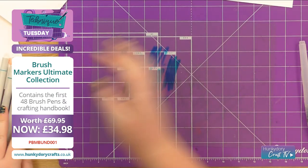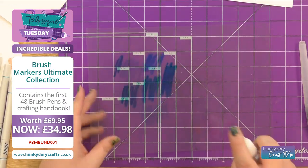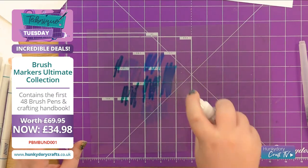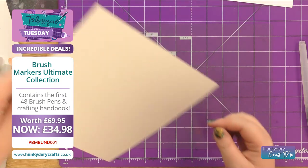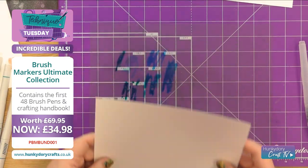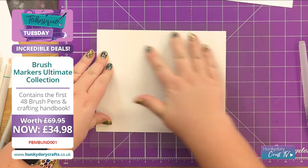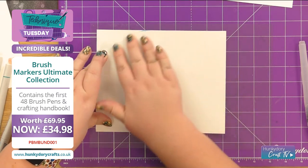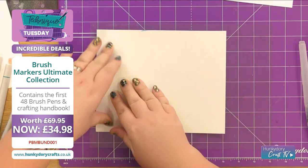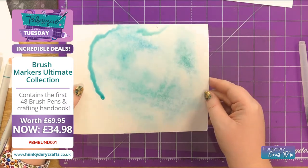Then again, we need our water. So we're going to spritz this piece of acetate. I don't know if I mentioned that, but I thought I'd better. Make sure it's nice and soaked. I was going to see whether we should cut that in half, but we'll go for it. We're going to bring in that watercolour card and pick up all of that fabulous colour. Oh, and look at that gorgeous effect.